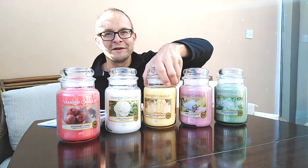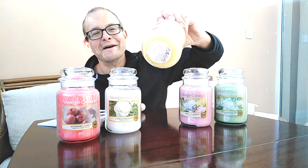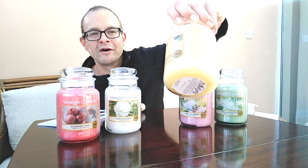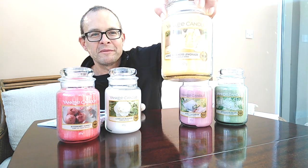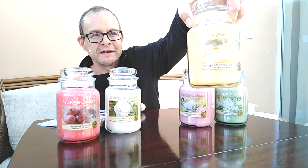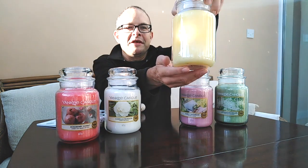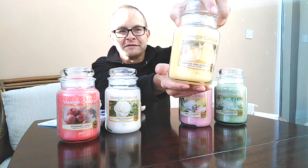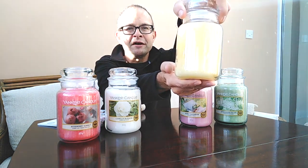This is the one. Homemade herb lemonade. So it's a simple label there of iced lemonade and a jug of lemonade on a table. Again, with that kind of dappled effect on the label and a yellow, pure lemony sort of wax colour there.